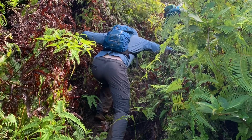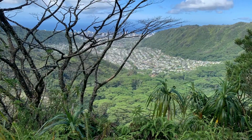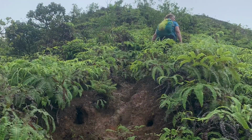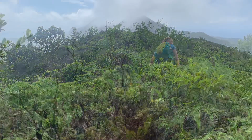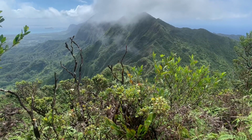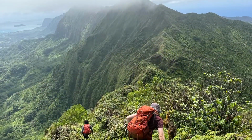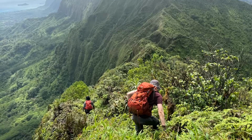Mānoa Middle wastes no time getting steep, so we gained a lot of elevation really quickly, offering great views of Mānoa Valley behind us. After a brutal ascent of 1,500 feet in elevation gain in only half a mile, we had finally reached the top of Mānoa Middle Ridge. Now it was time to hike the KST to where it reaches the summit of Mount Olympus.